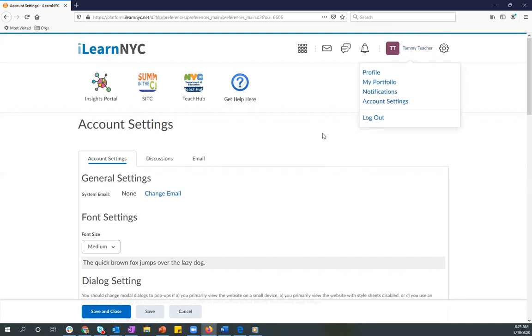So that's account settings, and then the last one is just log out. But we don't want to do that. So we're done. That's the top area here. And now I want to go back to that main page where I landed. So if you remember, this button right here will always take you back home. And so I'll go there.